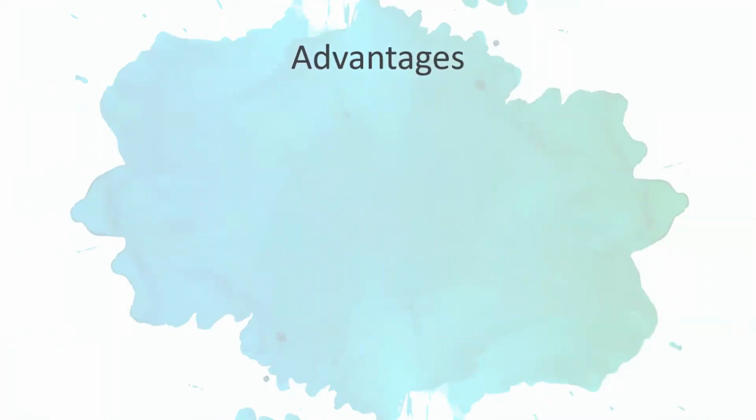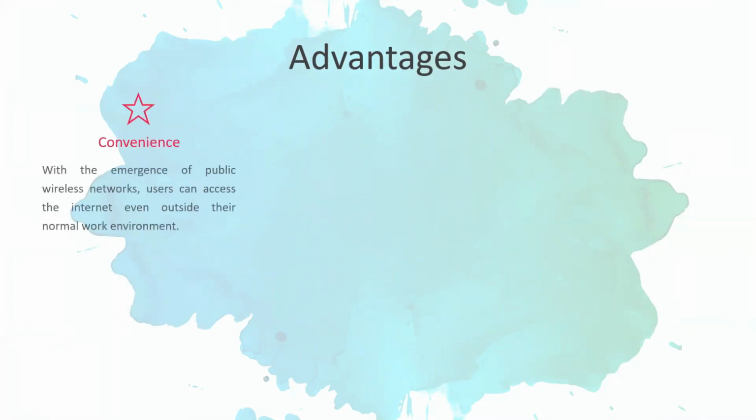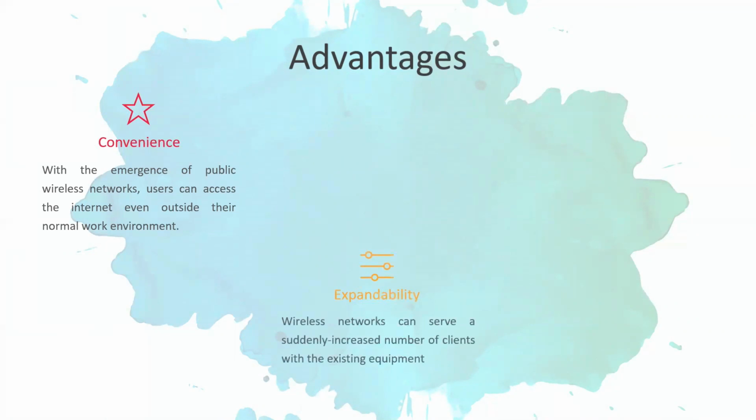These are some of the advantages of Wi-Fi. The first one is convenience. The wireless nature of such networks allows users to access network resources from nearly any convenient location within their primary networking environment. Expandability. Wireless networks can serve a suddenly increased number of clients with the existing equipment. In a wired network, on the other hand, additional clients would require additional wiring.